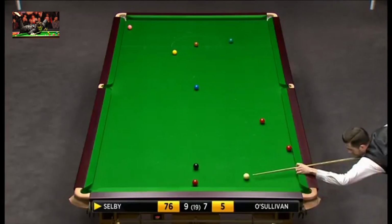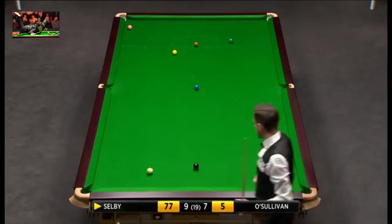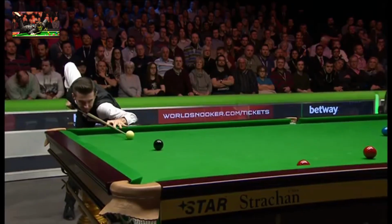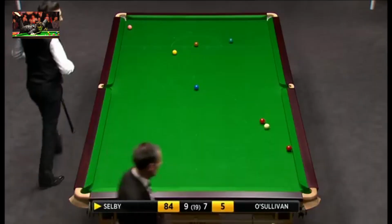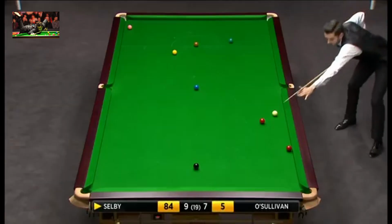65. It looked like it was going to be all one-way traffic when he led 7-2, but Ronnie came storming back with some amazing snooker. But this is why this man is world number 1 and current world champion. 73. He is a class act.